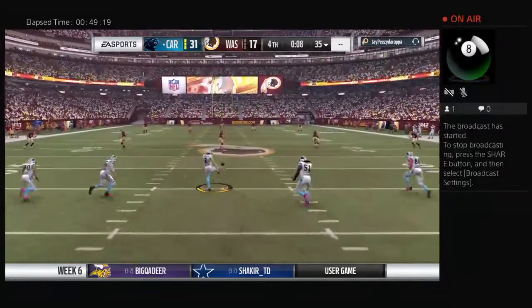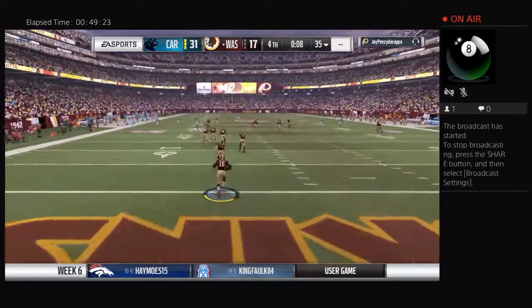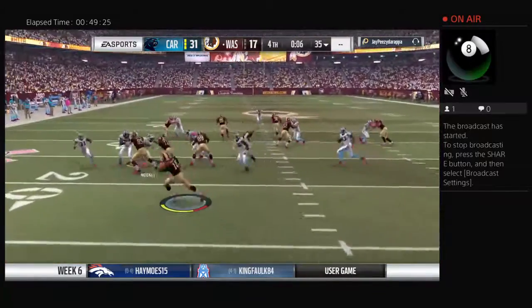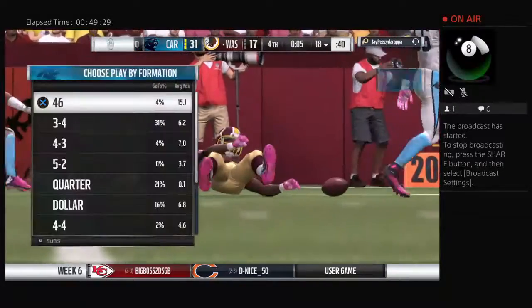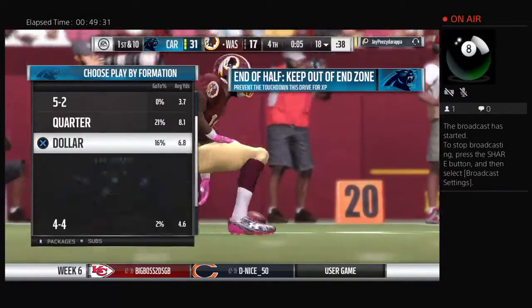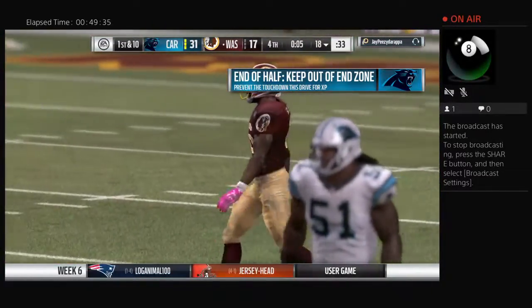Kicker to send it away now following the touchdown. This is fielded a couple yards deep. And the decision to bring it out is going to cost him about 7 yards all told as he's taken down back shy of the 20. The Redskins offense now, they head back onto the field.